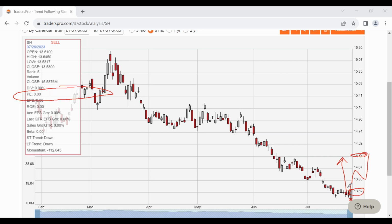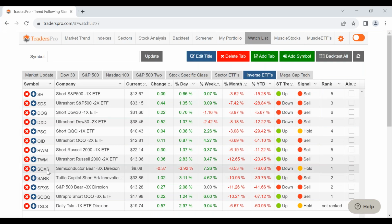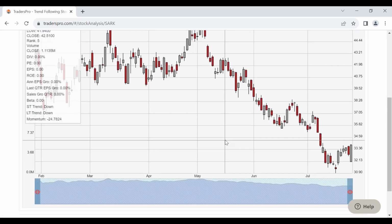But are you getting paid for it? So I've kind of found my favorites. One of my favorites that I like to use is SARK. This is short the ARK Innovation Fund, Kathy Wood's fund. And a lot of these are little small cap stocks or tech companies. There's a lot of that in there. So if tech sells off, which I think it could if the market sells off, it should go up in value because her fund will go down in value.